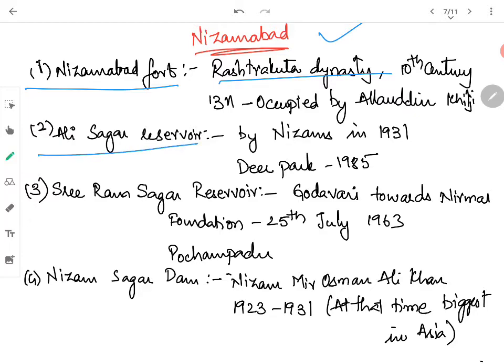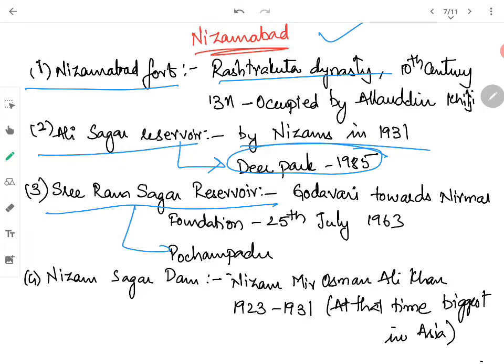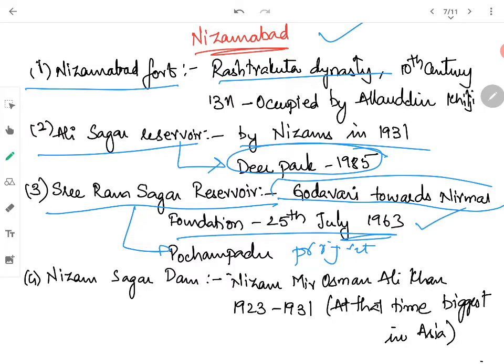Ali Sagar reservoir was built by the Nizams in 1931. There's also a deer park which was made in 1985. And the Sri Ram Sagar reservoir, which is also known as the Pochampadu project, is built on the river Godavari towards Nirmal, and the foundation was laid on 25th July 1963.